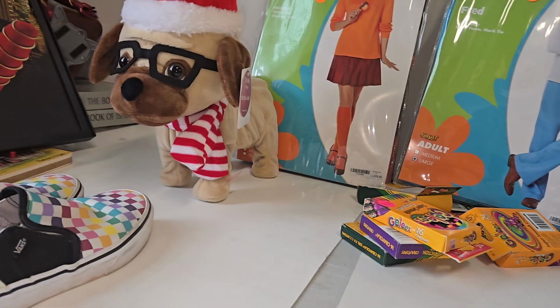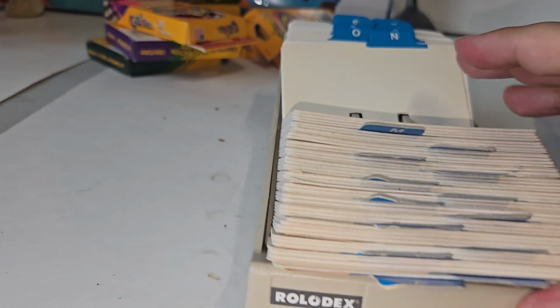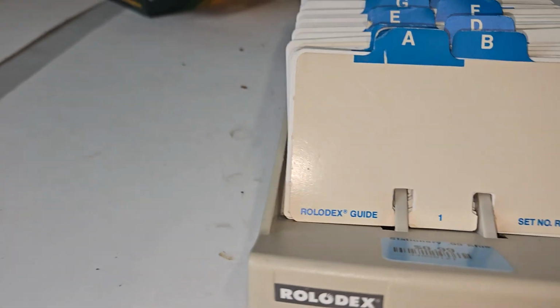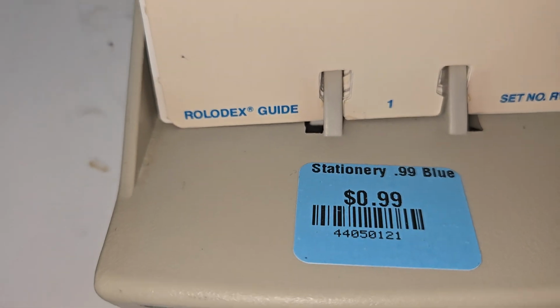And then we got a Rolodex for 99 cents. We love finding Rolodexes. This type doesn't necessarily sell as well. The one with the plastic cover sells better, but all Rolodexes sell for like $15 for us, and that's one of our best sellers. If we could get thousands of Rolodexes, I don't know how many we could sell, but they always sell when we get them. And we got that for 99 cents, so that was a steal.